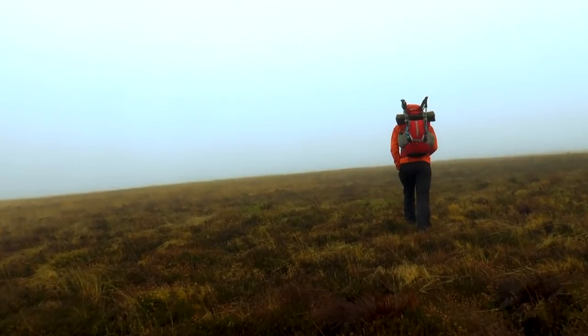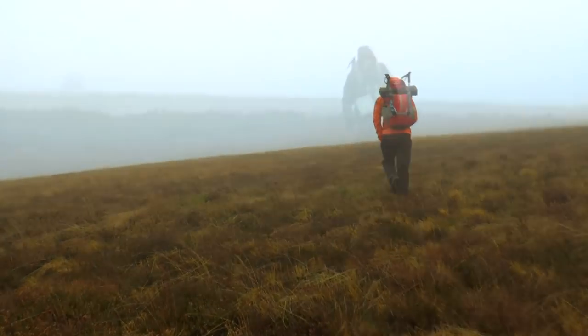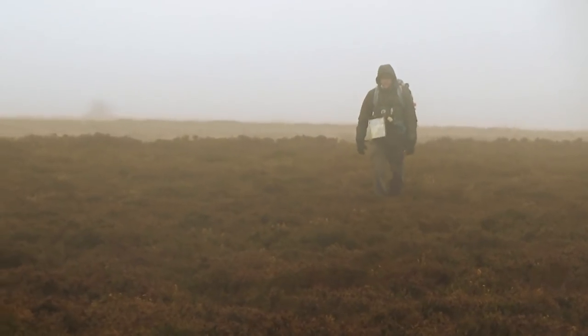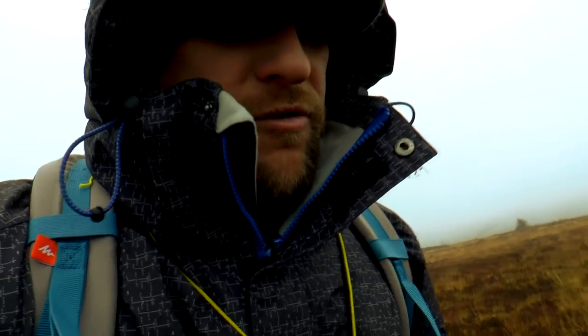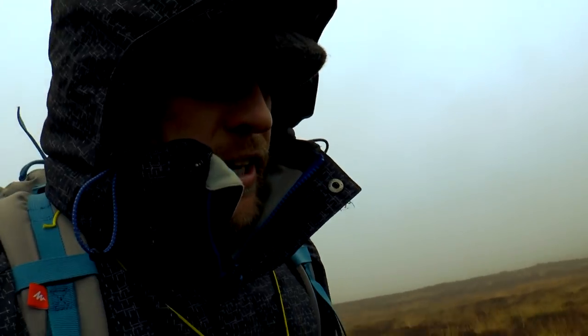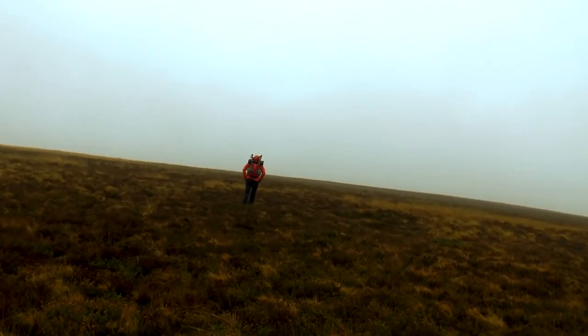This feels a bit more like some moorland walking across here, keeping off that road. So far, it seems a bit more solid underfoot than Dartmoor does, even in boggy patches. It seems that there's a bottom to the bog, you know what I mean?